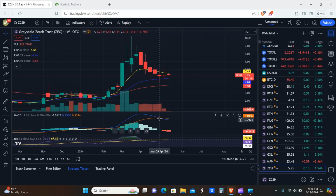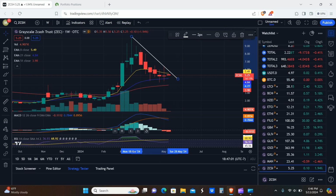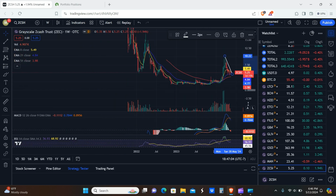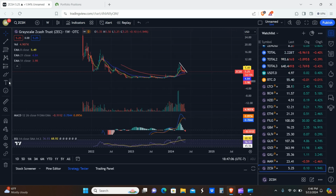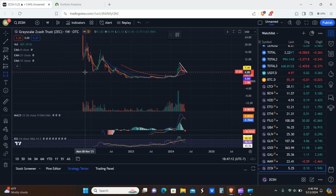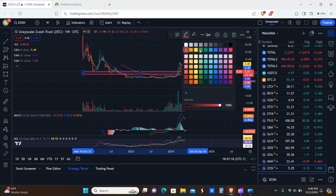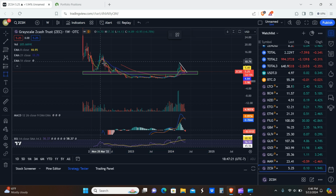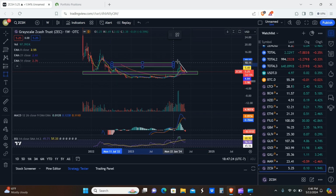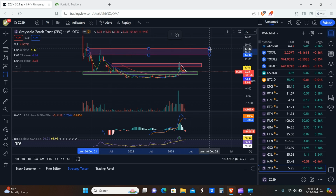So Zcash, this one's kind of stagnating around. It's not doing much. Not really sure where all of the support and resistance zones went that I had on this thing. That's kind of a bit weird. So give me a sec, fellas, and I'll put this back in so we can get a clearer picture of what we're looking at here. So I would say this likely is going to be our support area right here. And this little area right here is likely going to be the first resistance. And then above that, I would say probably going to be right about here.